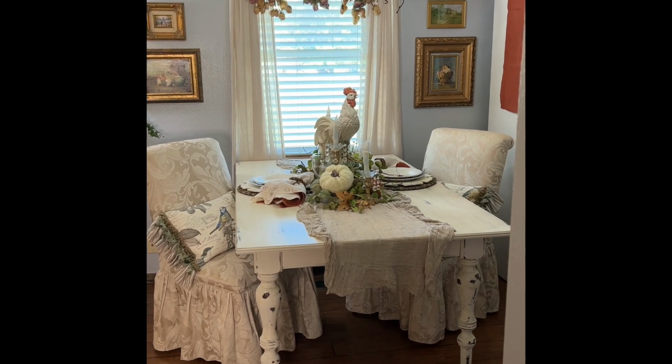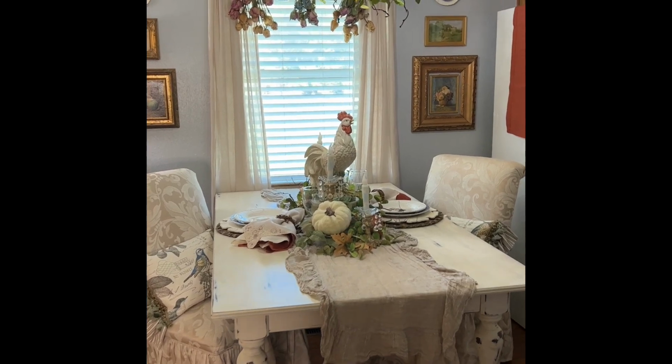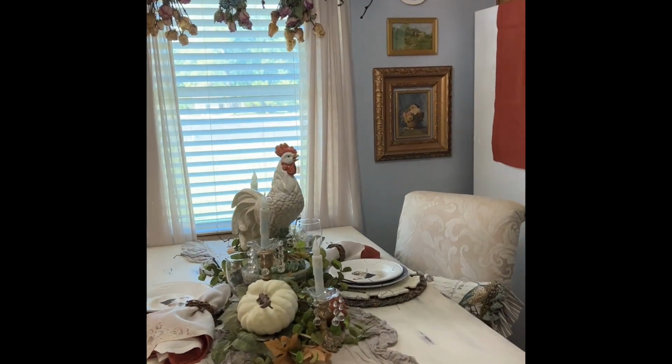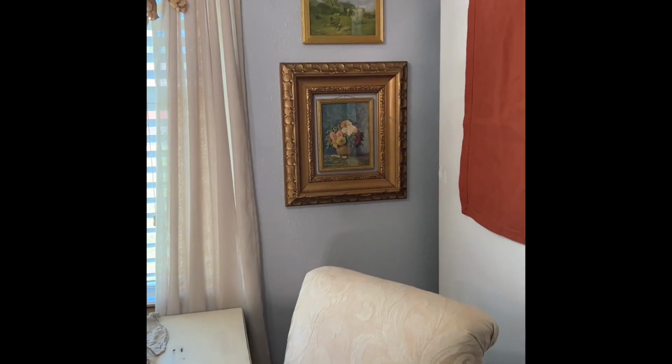I wanted to add a necessary bit of warmth to that white refrigerator there on the right, so I added my rust linen table runner from Ballard Designs, and it warmed it up perfectly.